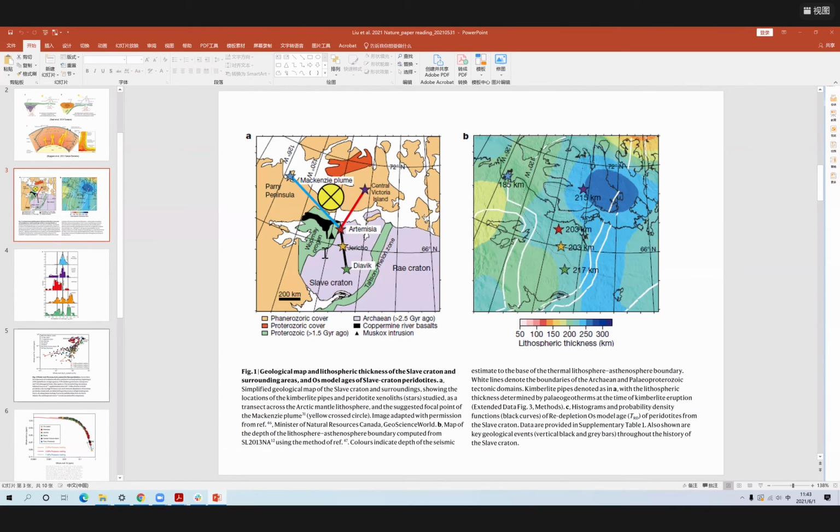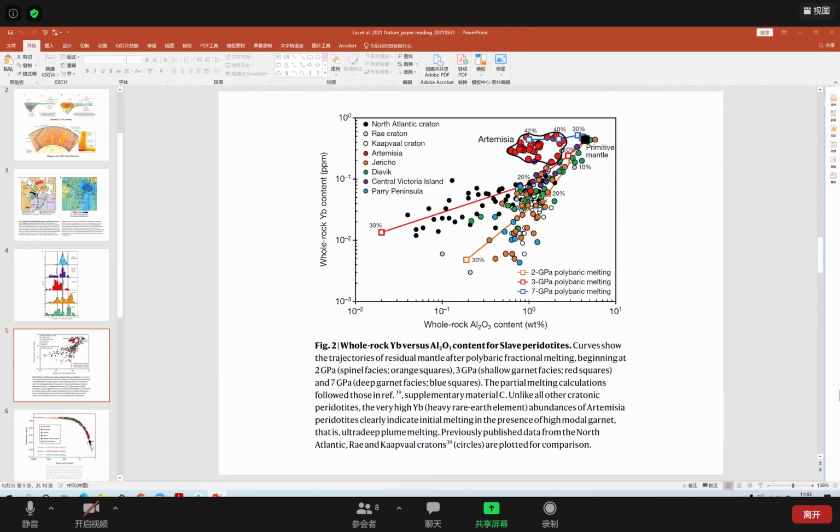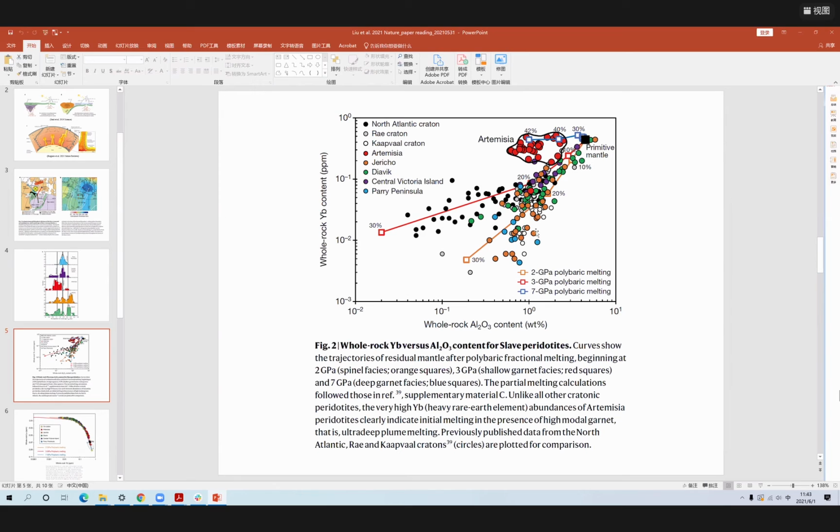So they want to say, okay, for 2 GPa, for some samples following this array, maybe North Atlantic craton, for example, actually we put global cratons here, actually including some of the cratons here, Dalvik here. Let's say these samples are created by 2 GPa, 60 kilometers, or 3 GPa, 90 kilometers polybaric melting. So these samples form shallow. That doesn't mean they come from shallow. They form shallow, and these samples form from deep, 7 kilometers.